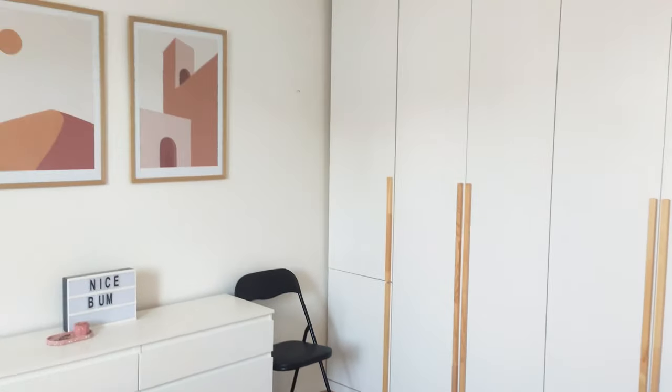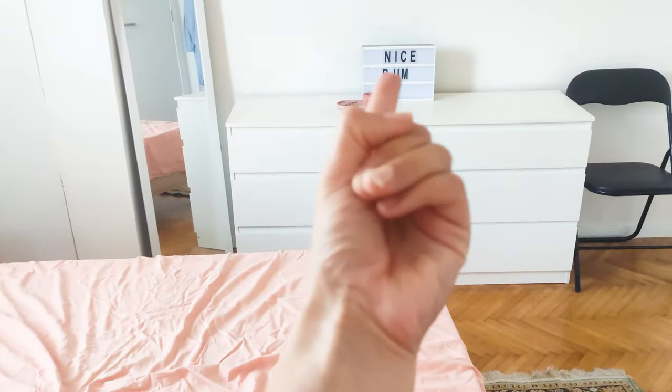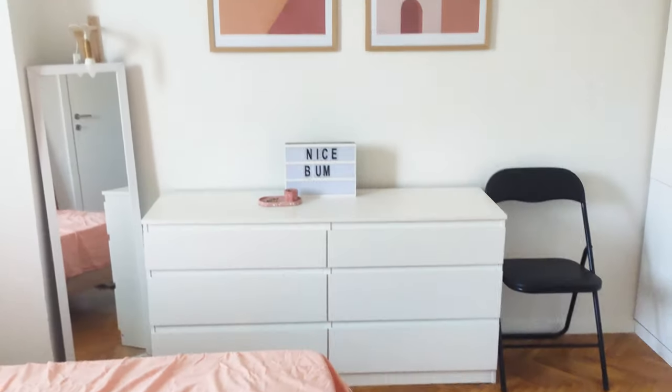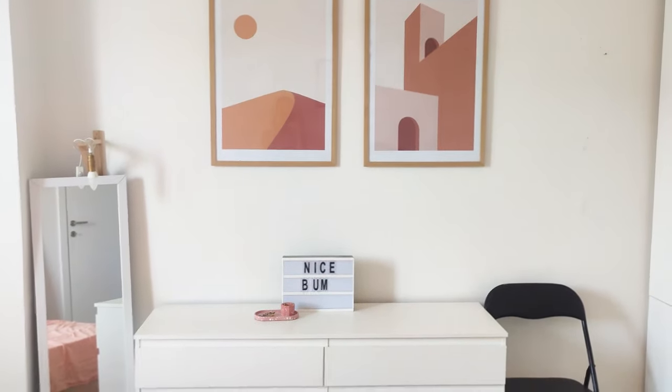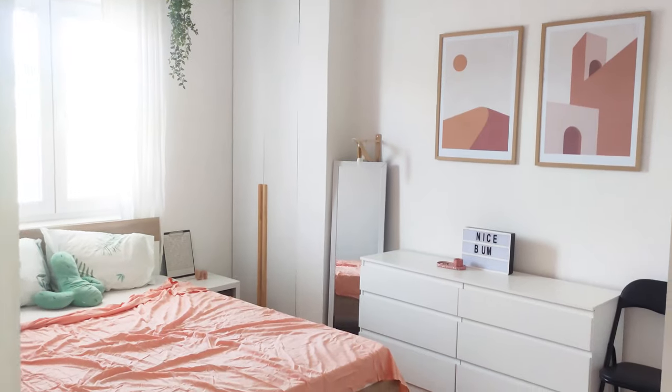Now let's talk about what I don't like about my bedroom. This dresser here is basically the cheapest IKEA dresser I could find at the time, and it's working for us since it keeps all of our underwear, socks, bed sheets and stuff like that. However, the dresser just floats in the middle of the room.